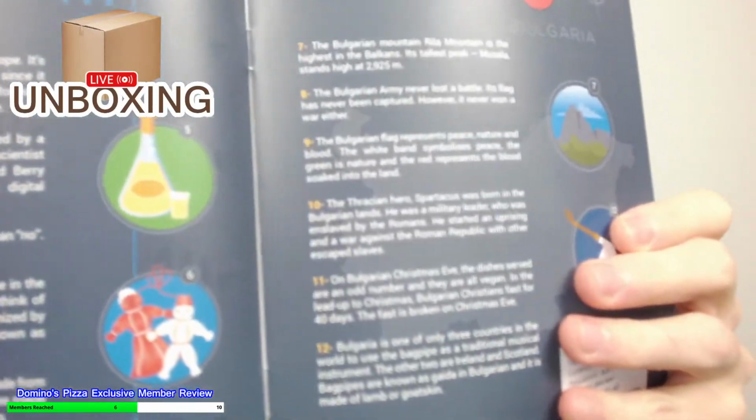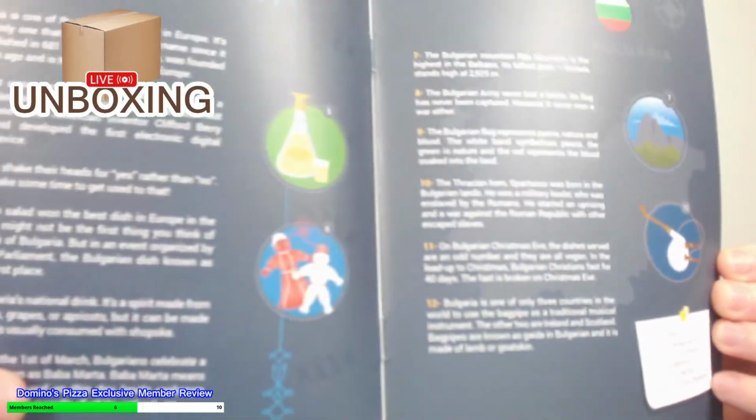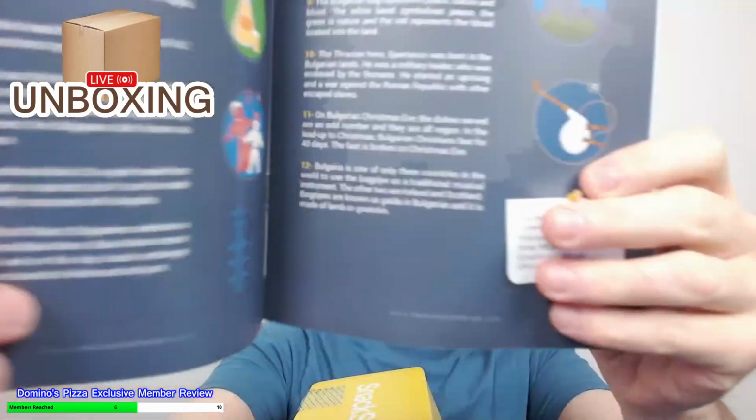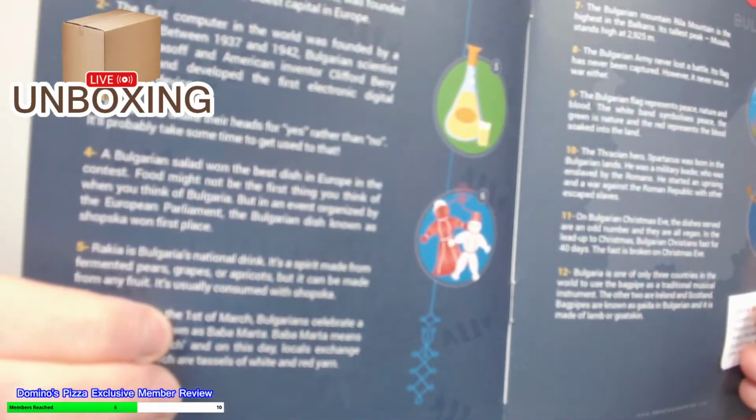This is a little booklet that gives you facts about Bulgaria, stuff like that. It doesn't have that inside it, so who knows? It does have those doll things, so maybe it is something Bulgarian. I'm not sure. I've no idea.